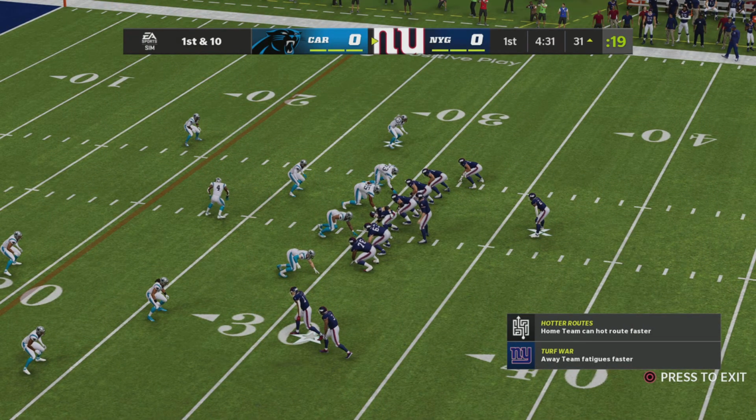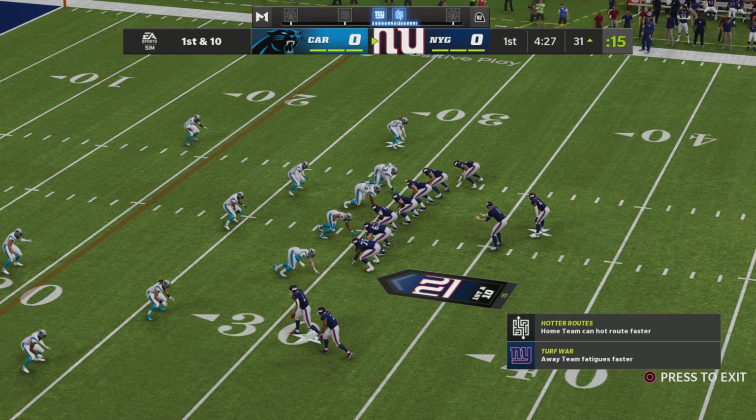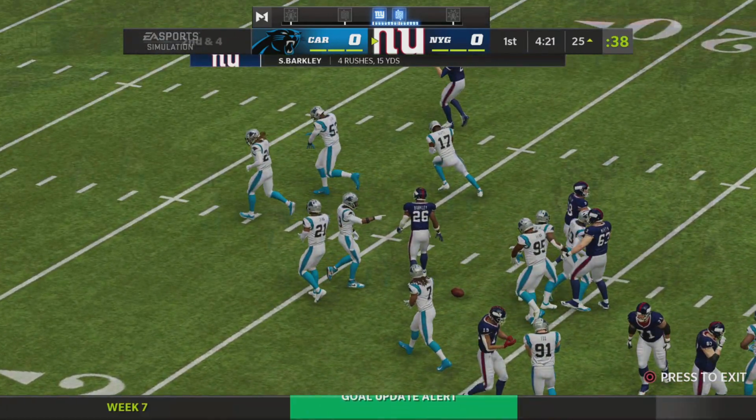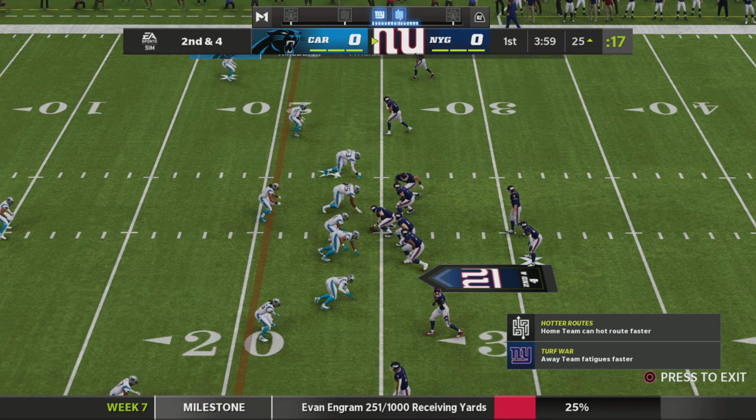So the big play changes the complexion of things. Here's 1st and 10 just outside the 30. Jones with a handoff to Barkley. He'll be dropped at the 25 after a gain of 6. 4 yards remain for 2nd down.